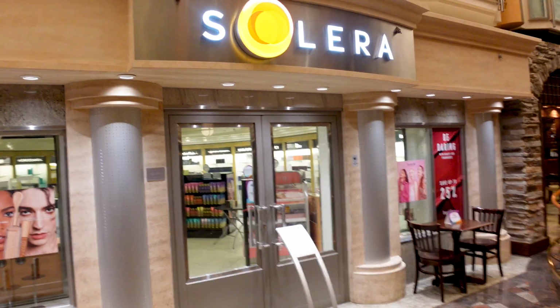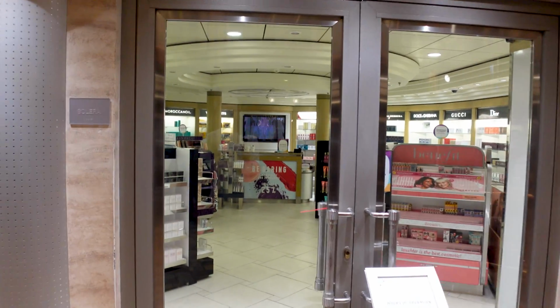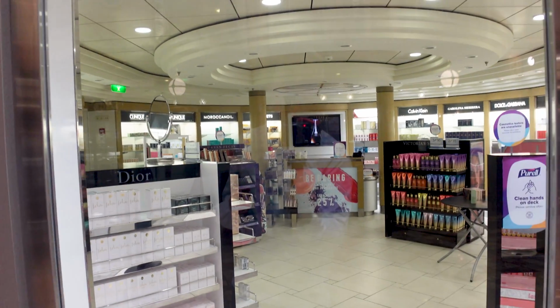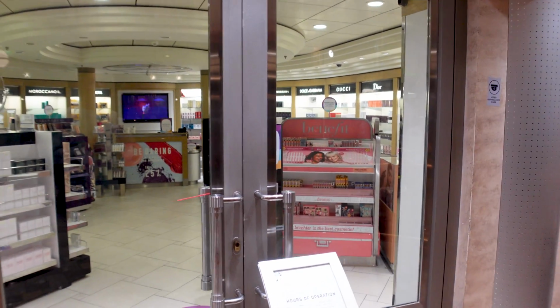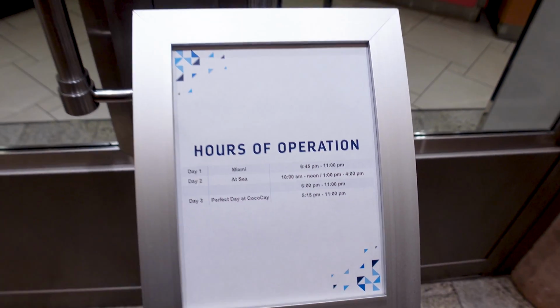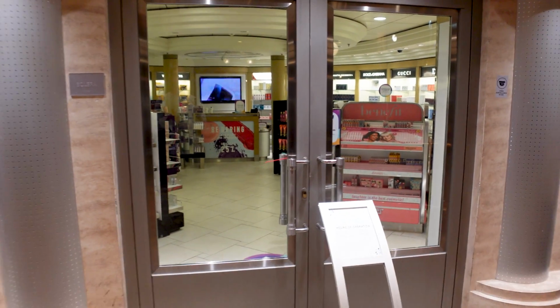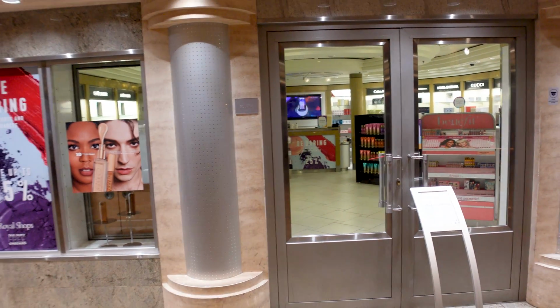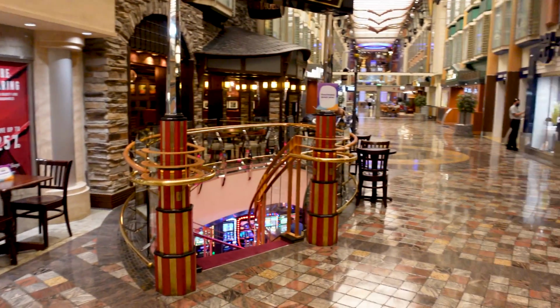You've got the Solaria, so if you're looking for some makeup or some perfumes, this is a great spot to get that. Everything that you're going to buy on the ship is going to come tax and duty free. Make sure that you do know the limits of what you can buy and take back to your country, but this is where you're going to be able to buy the different makeup products or perfumes. They do have male and female that you can buy.